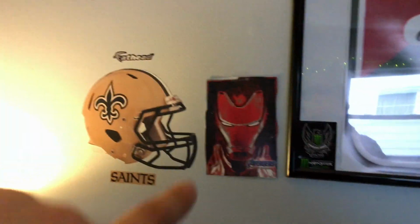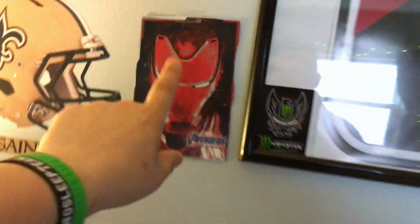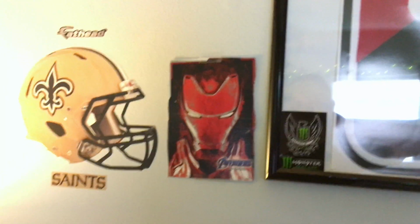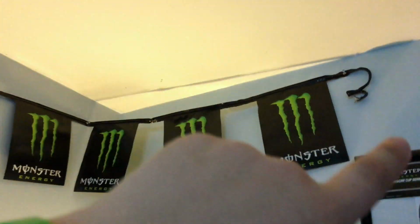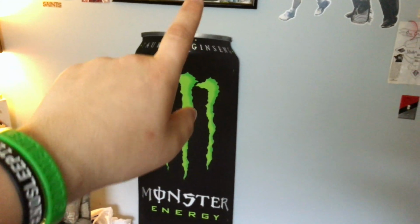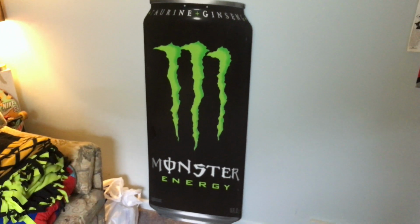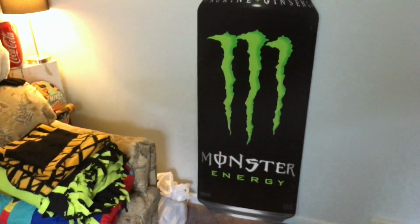Then over here, I'm a big Saints fan. That's been here since the last video. I added this Iron Man poster, which came off of a cereal box, and it said on there to hang it up, so I did that. Then I got a Monster Energy banner going all the way around. As you could probably tell, I'm a big Monster Energy fan. I got this from a local indoor skate park called Rasp before they closed. I asked the owner if I could have it because they had a bunch of them and I think they were going to toss them out. So thank you to the old owner of the Rasp for that.